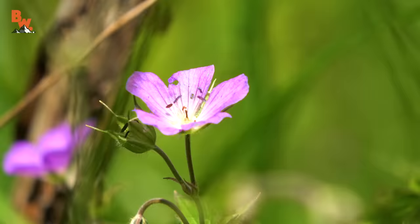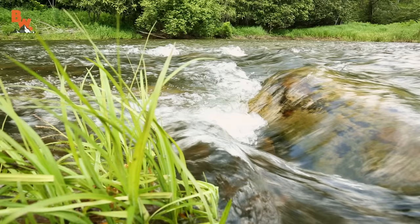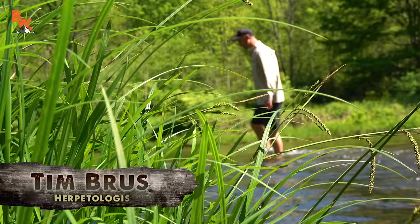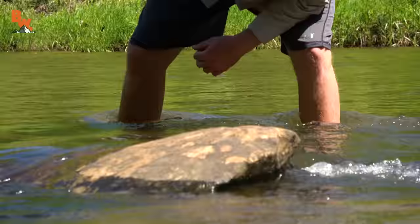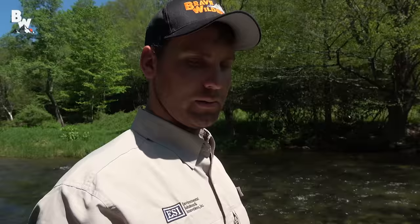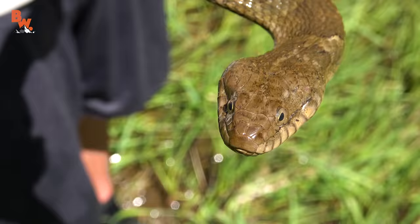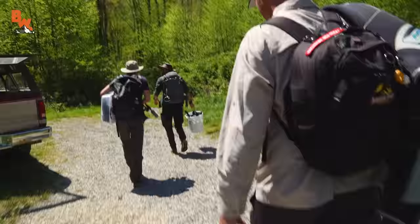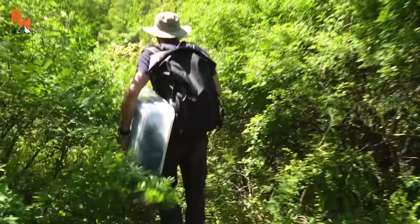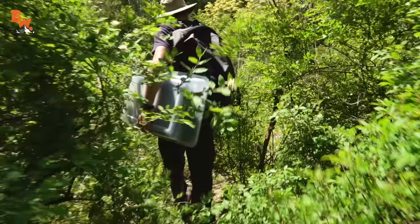We have special permissions to explore this location and are working alongside field herpetologist Tim Brust. Tim specializes in surveying protected wilderness areas where he safely catches, records, and releases reptiles and amphibians. Just got through, Tim. What we have here is a northern water snake. Our mission is going to be anything but easy, as the goal is to locate one of the rarest amphibians in the great state of West Virginia, a giant salamander that is known as the Hellbender.